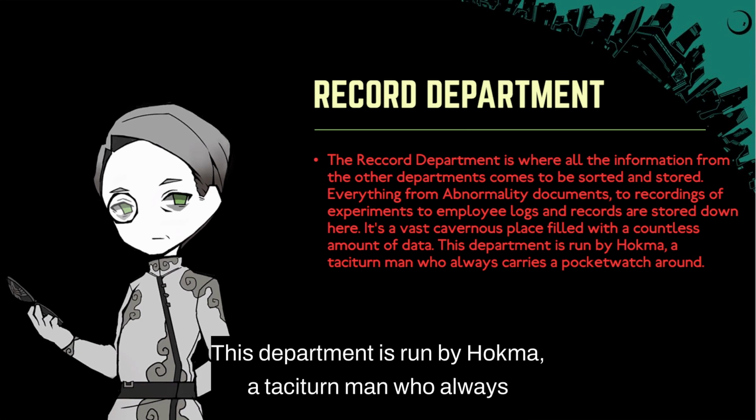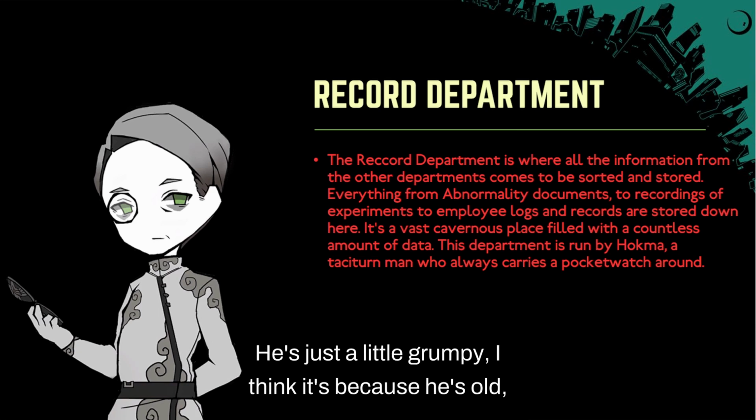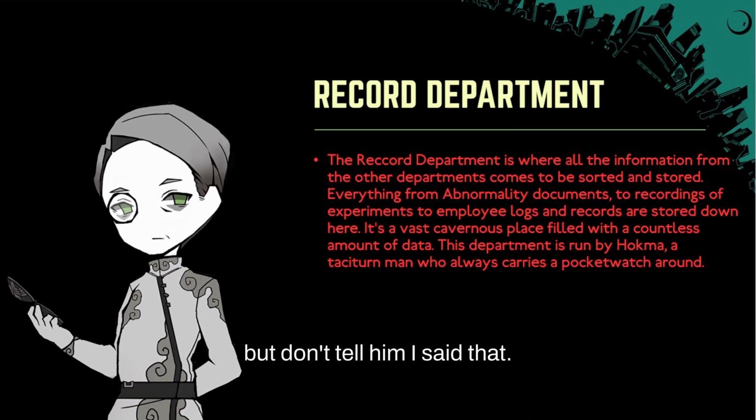This department is run by Hakma, a taciturn man who always carries a pocket watch around. He's difficult to speak with, but I'm sure he doesn't mean anyone harm. He's just a little grumpy. I think it's because he's old, but don't tell him I said that.